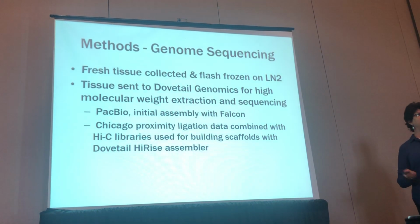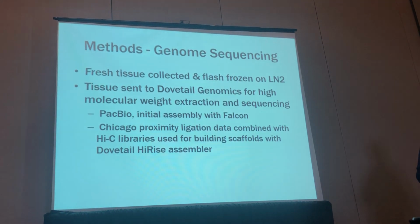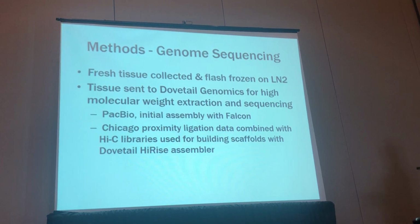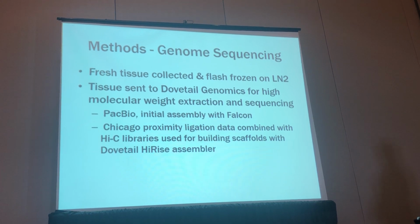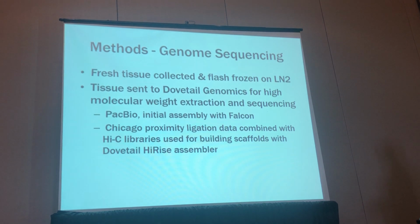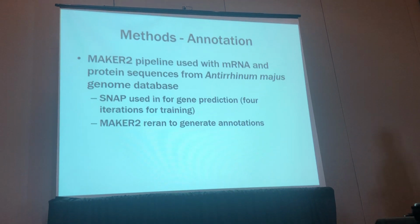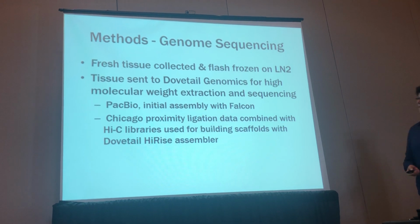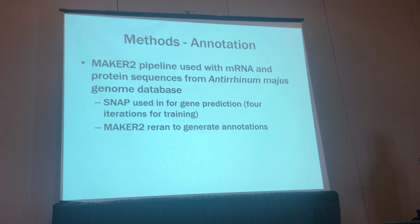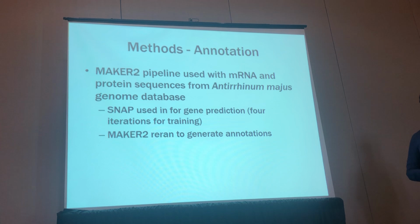So basically, I collected a lot of fresh tissue. I think I collected 10 grams of tissue on liquid nitrogen, flash froze it, and sent it to Dovetail Genomics, who did the high molecular weight DNA extractions, and then did all of the sequencing: PacBio, Chicago, Falcon, all those names that I have really no clue about what they mean, except that the product that we get back is really good. What they gave us was an assembly that was incredible. They gave us 619 megabase pairs back of that 719 estimate. That's a lot of data that came back.